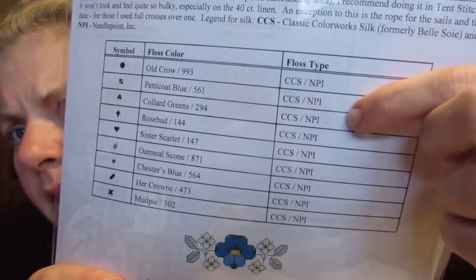It is charted for Classic Colorworks Silk and NPI. So I don't know. I'm wondering. See, here's the NPI in the, no, what is it?